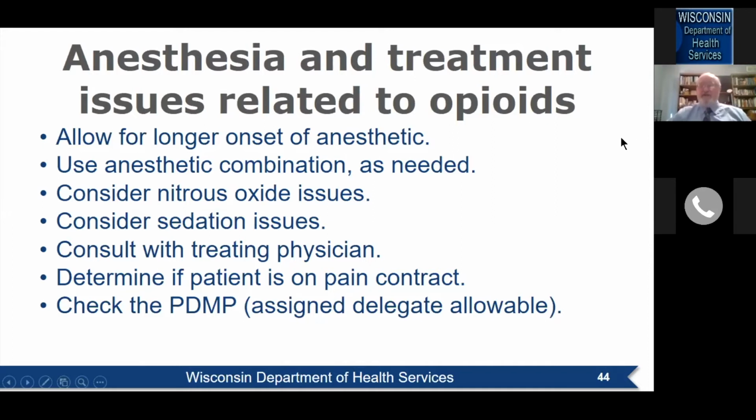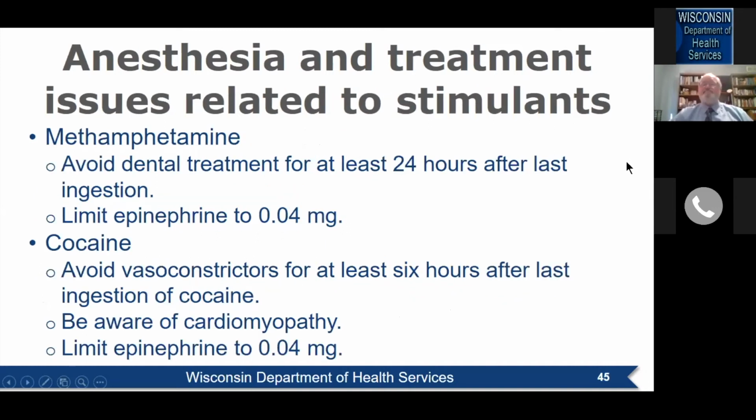You want to be conscious of the fact that nitrous oxide may not work as you particularly expect it to, and also sedation issues, where you may not be able to get the same effect from Valium or Xanax preoperatively that you normally would. You also want to consult with the treating physician, determine if the patient is on a pain contract, and then it is really paramount that you contact the physician working with the patient on that pain contract. And again, we talked about checking the PDMP. This is again where that assigned delegate is allowable. It can be very beneficial to the practice.